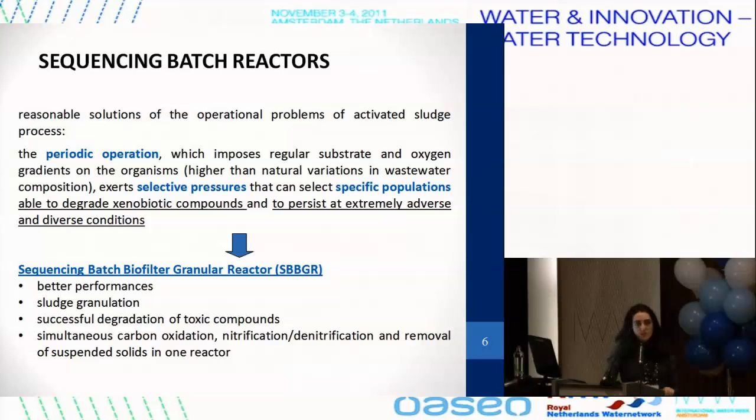These problems can be solved using sequencing batch reactors, because they operate in cycles, and therefore the stress that is imposed on the biomass during the filling phase is able to select specific populations that can successfully degrade xenobiotic compounds and resist and persist in diverse and adverse conditions. It is even possible to improve the performance of a normal SBR, changing its operation or its design in order, for example, to achieve sludge granulation, like in a sequencing batch biofilter granular reactor. And in this way, it is possible to achieve successful degradation of toxic pollutants and simultaneous carbon oxidation, nitrification, denitrification, and removal of solids just in one reactor.